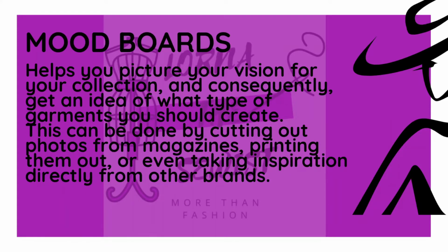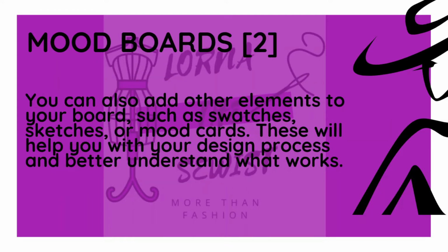Once you've looked at all the trends and basically just gotten ideas of what you want, it's always important to put them on a mood board. A mood board basically will help you come up with a vision for what you want in your collection. So all ideas you have, you put them there.